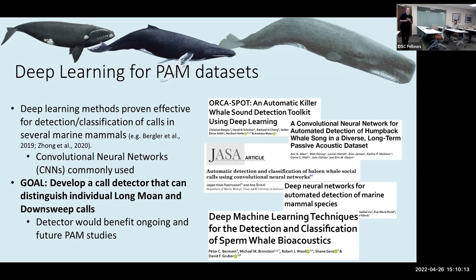More recently, bioacousticians have been jumping on the deep learning trend and have been using deep learning methods for making detectors and classifiers of calls of different marine mammal species. Deep learning methods have proven effective at reducing error rates, speeding up the detection process, and increasing the accuracy of detections in a lot of different species. It's been done in North Atlantic right whales, humpback whales, sperm whales, orcas, belugas. Typically all of these studies have used convolutional neural networks, which are a class of deep neural networks that are very precise for image classification and image recognition problems.